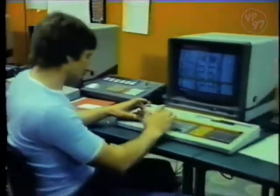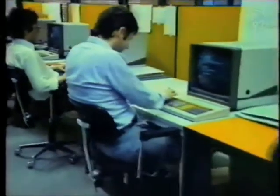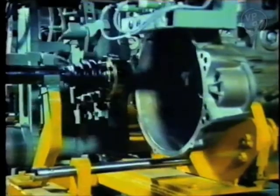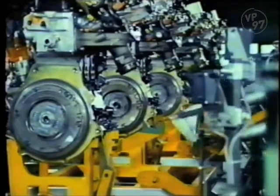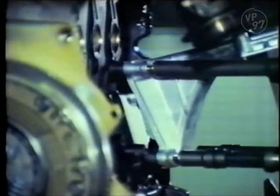Advances in automation have changed the production process, and only a few assembly procedures are still performed by hand. Data processing controls the entire process. Computers call up the required parts, forward them to the automatic machine stations, and provide the machines with the proper assembly instructions. Here, transmissions and drive shafts are assembled. This machine checks the torque of every bolt it installs before going on to the next.